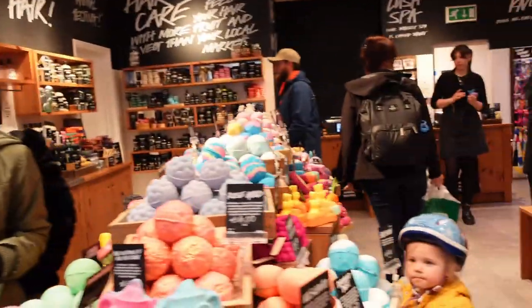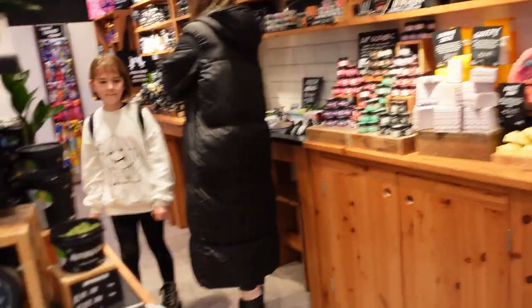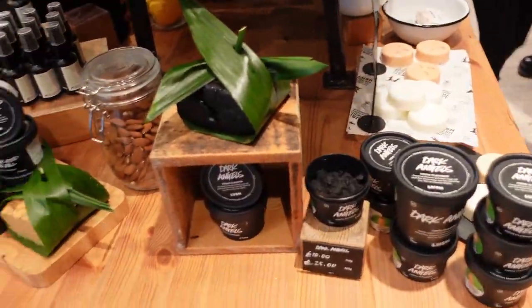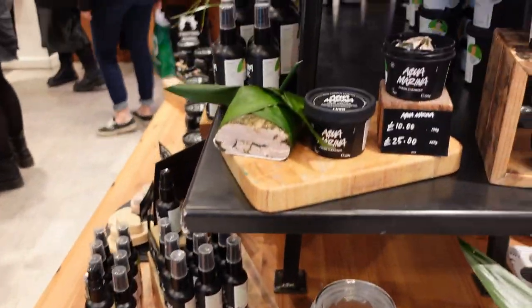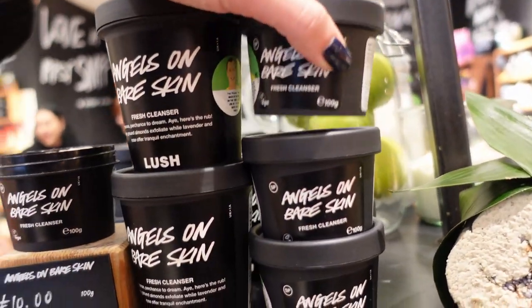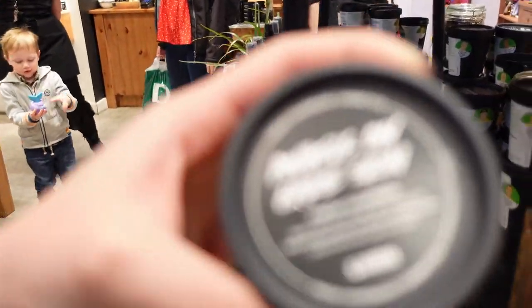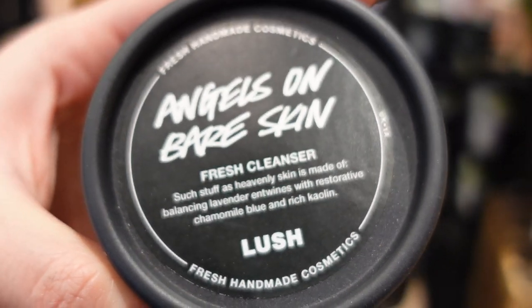And after first bag. This is the one. That one makes bubbles. They won't fizz. Do you like bubbles? Angels on bear skin.